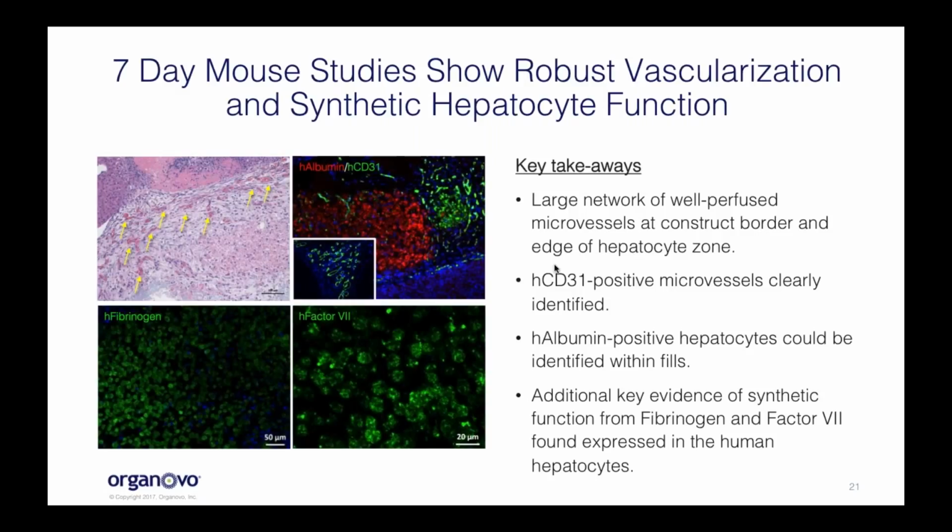And so the first question that we really asked was, what would happen if we implanted these tissues after some period of maturation onto the surface of immunocompromised mouse livers? So the image on the upper left, the H&E staining, what you see here at the bottom, this is the implanted bioprinted liver tissue. Above here in the upper left is the recipient mouse. And so these are non-injured immunocompromised control animals. This is 7 days after implantation. The yellow arrows here are calling out the perfused vasculature that is surrounding the tissue.